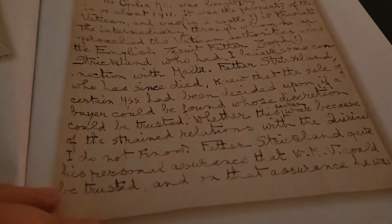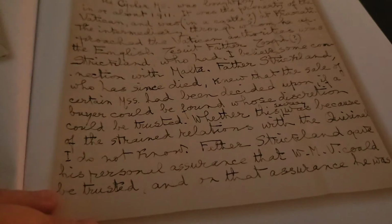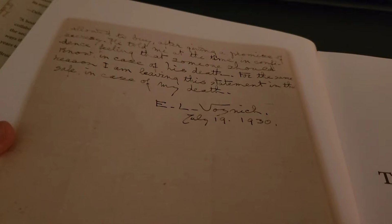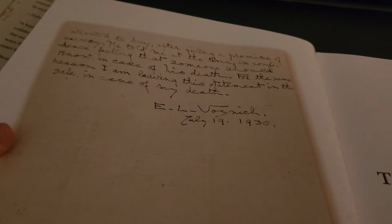Father Strickland gave his personal assurance that Wilfrid M. Voynich could be trusted, and on that assurance he was allowed to buy after giving a promise of secrecy. He told me that at the time, in confidence, feeling that someone should know in case of his death. For the same reason, I am leaving the statement in the safe in case of my death. Ethel L. Voynich, July 19th, 1930.